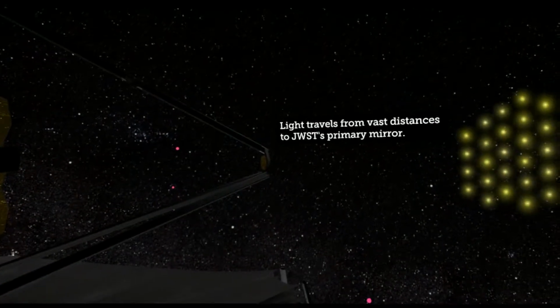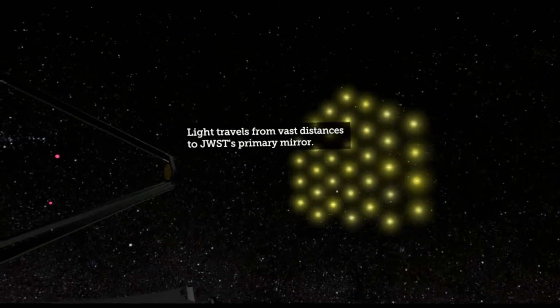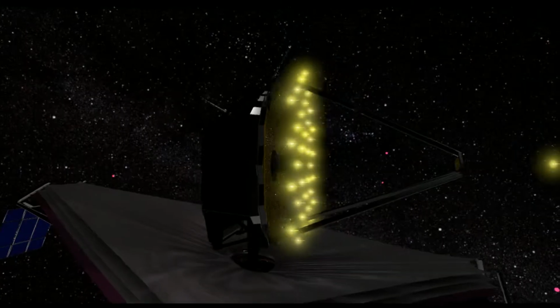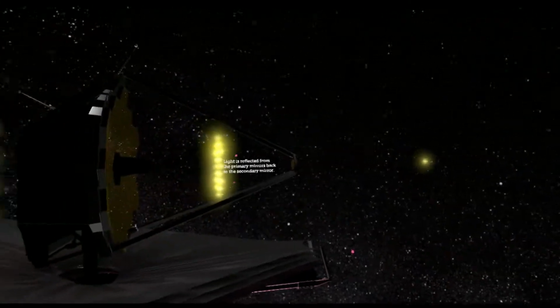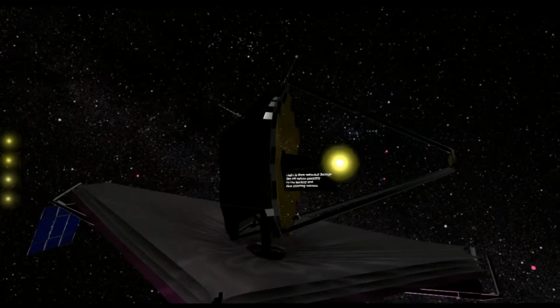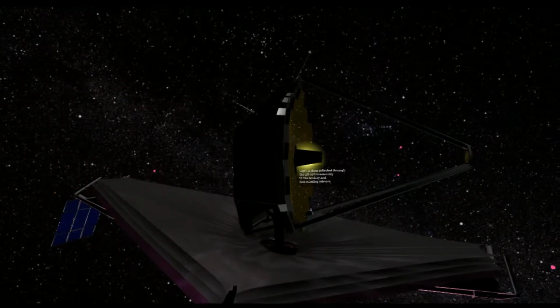Light travels from vast distances to Webb's primary mirror. Light is reflected from the primary mirrors back to the secondary mirror. Light is then reflected through the aft optics assembly to the tertiary and fine steering mirrors.